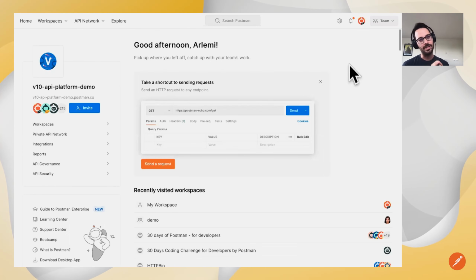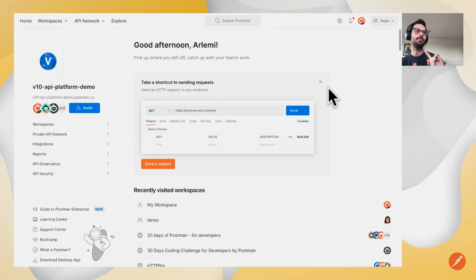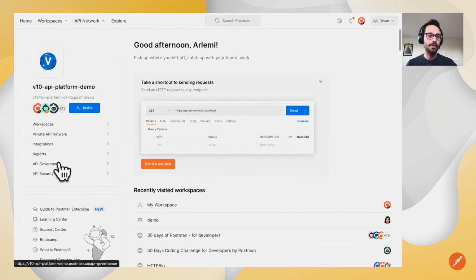A couple of things that we noticed though, from v10 you'll have, and these features are only for enterprise, the one that I'm going to mention now, API governance and API security. So these are these two new tabs that are there. They're new, but I'm going to go further into details with that later. It's just so you know that it's there, and that's the main difference.